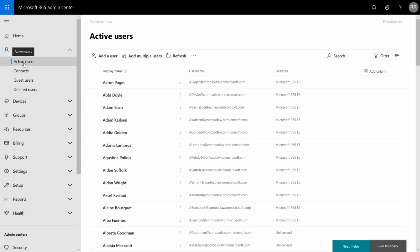So we've made some changes to what you see in this user tab. And the first thing we wanted to do is focus on these kind of big tasks. We know that a lot of enterprises want to be able to perform actions in bulk. I've got a big group of users. I want to apply some kind of change to that person.